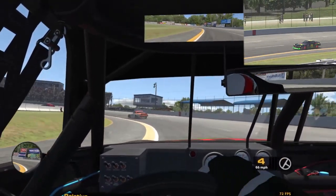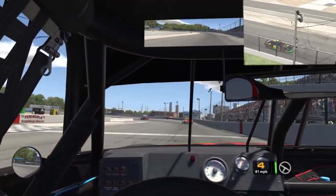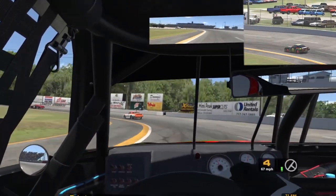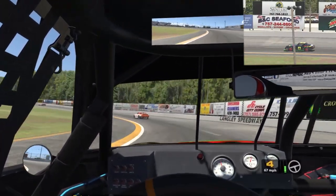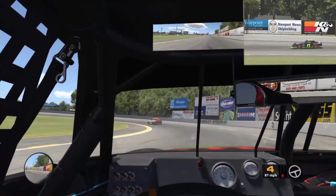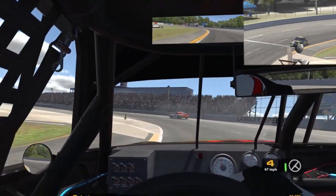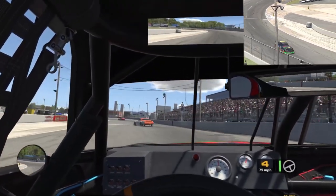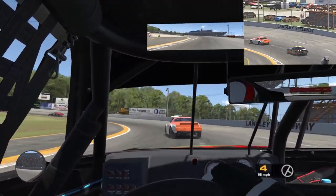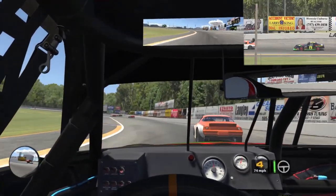P10, you're reeling Roger in. The gap's now 1.32. That lap was a 17.28. That's your fastest lap today.